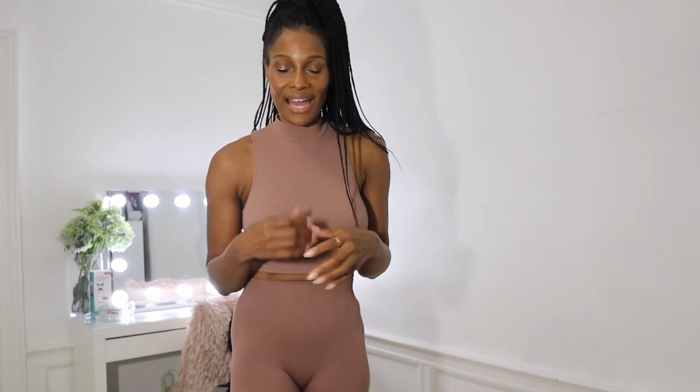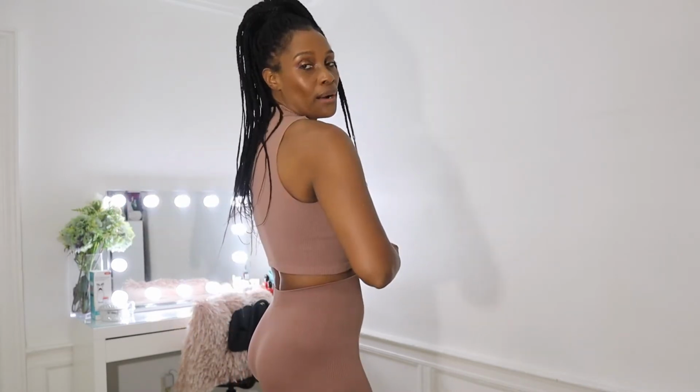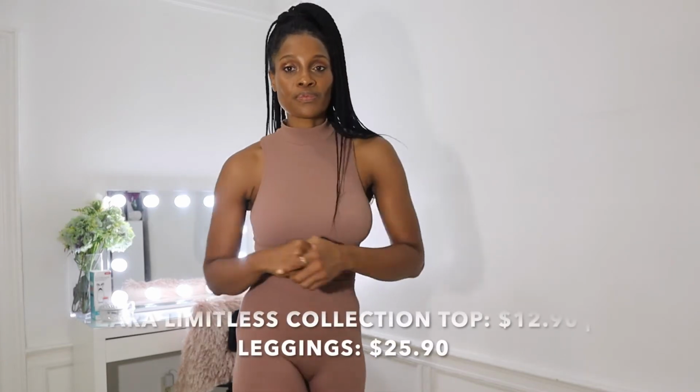So I picked up this set from Zara's. Again, it's the Limitless Contour Collection set. What can I say? It's just everything. I picked up this set in a size small, fits true to size. It has a lot of stretch. You know, it's also a well made set.